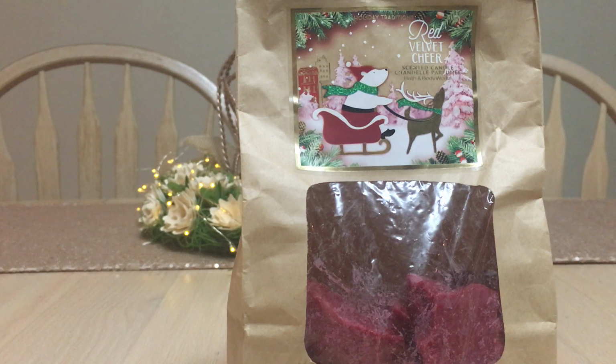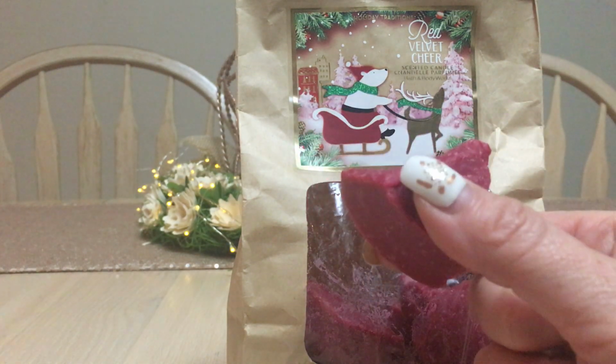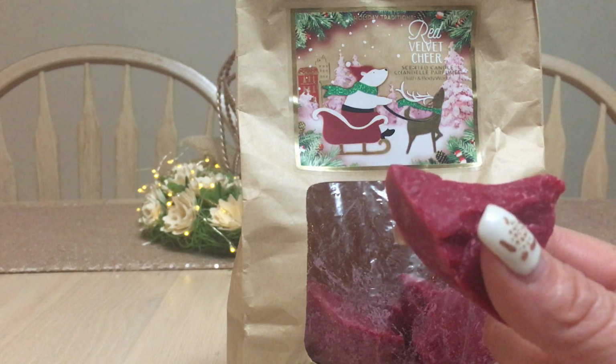As a melt, I'm so glad I did keep this as a melt. The throw was a 9 out of 10. I had chunks about this size in my warmers, and my warmers are either a Bath & Body Works warmer, which someone asked me if Bath & Body Works is making warmers anymore.